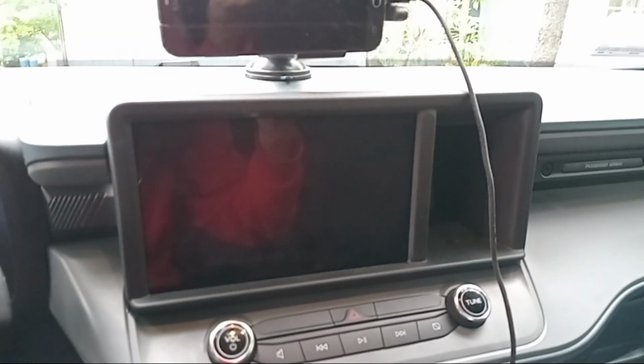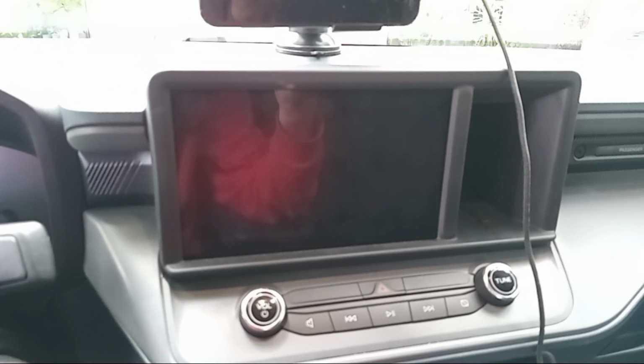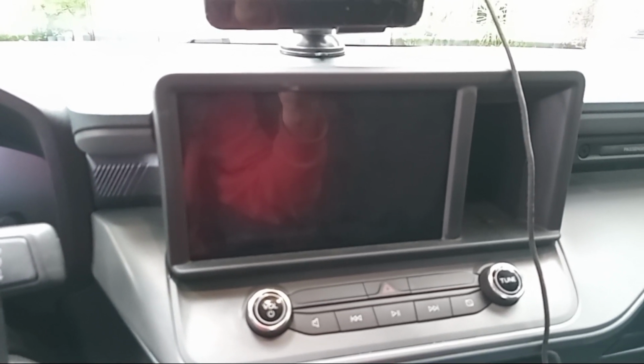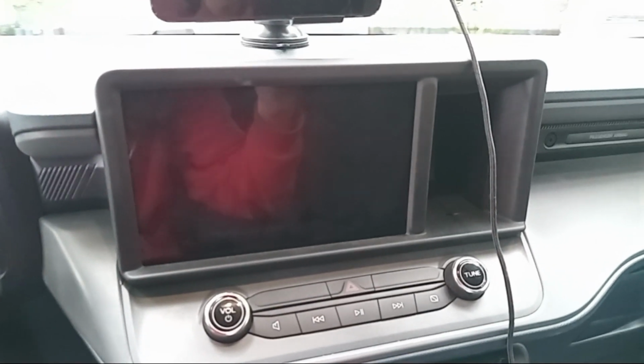How has the screen worked? Well, the screen has been... Why is my phone not focusing? The screen has been alright. So, it keeps disconnecting from Android Auto. Doesn't matter what phone I plug into it. It says the USB device you plugged in is not responding. So, that aspect of the screen doesn't work.